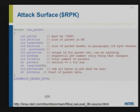Now, this is the attack surface for this attack. This is the data that the attacker actually controls in this case. This definition comes from Dell's open source implementation of their BIOS update that they wrote for Linux. And that's not to say that open source or Linux helps attackers in any way. The real solution to this is just to make sure you're actually validating your inputs, of course, as everyone here knows. But it's handy that we actually had this because it helped clarify a lot of things that we were seeing.